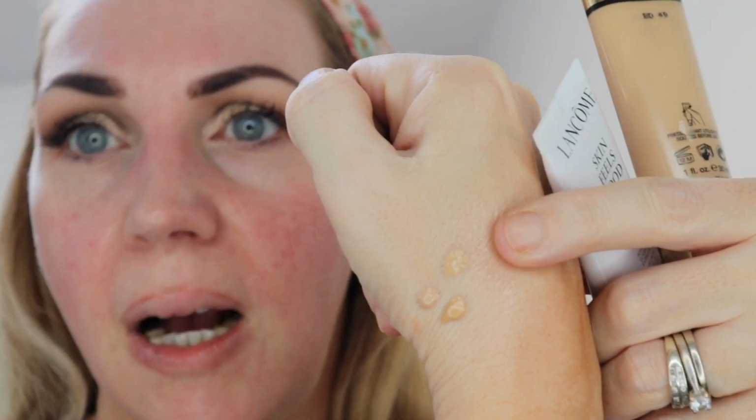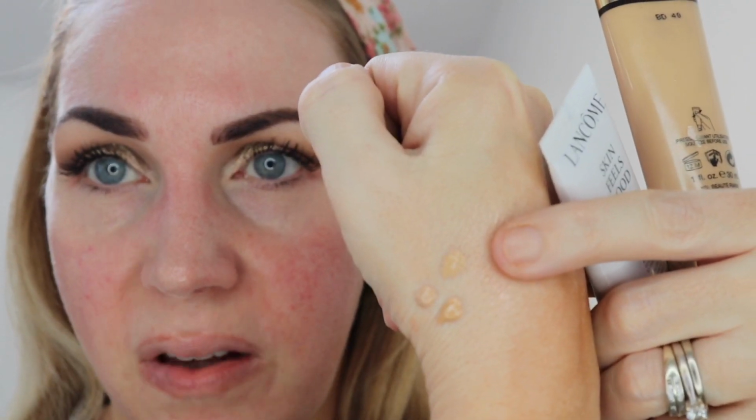This one is the YSL, and that's the Lancome, and then that's the lighter shade of the YSL at the other side. So I'm going to be using these two shades today. The YSL is going to be on this side, which is my left, and the Lancome is going to be on my right. I'm using the white brush for the YSL and the Sigma for the Lancome.